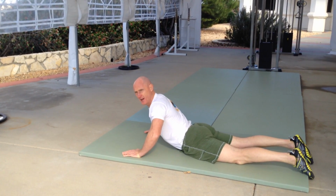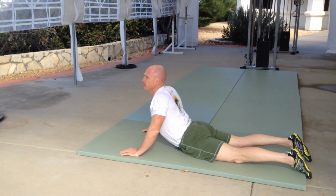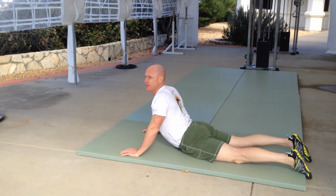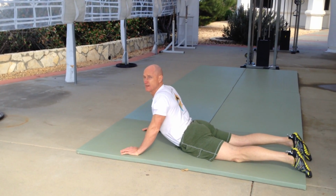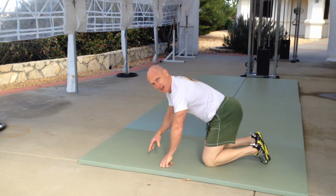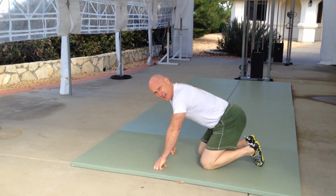In a normal spine, you should be able to leave your pelvis on the ground and get your arms fully straightened without your pelvis coming up, just like that. That would be called normal lumbar extension. So doing that 10 times every hour or whenever it hurts, if you can't do it standing, will help.